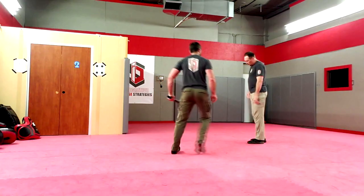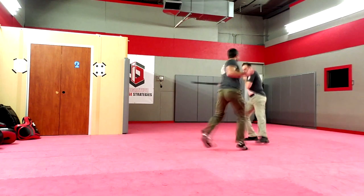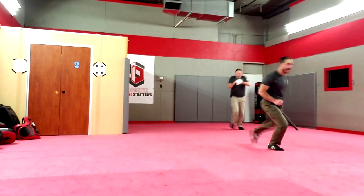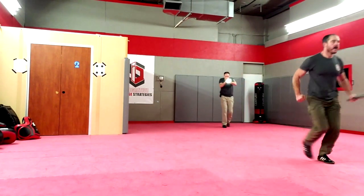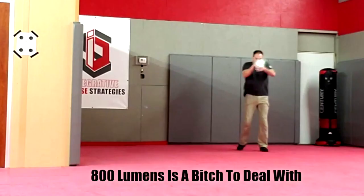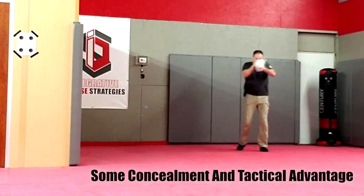In the next iteration, Jake switches the attack to his left hand. I realize I'm outside of the range of his weapon, so I make distance and present my weapon, activating my weapon-mounted light as a deterrent, an additional force multiplier. 800 lumens is a bitch to deal with, even in a well-illuminated environment, offering me some concealment and tactical advantage.